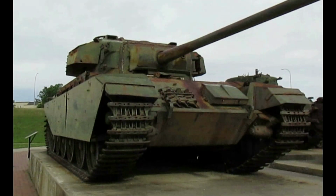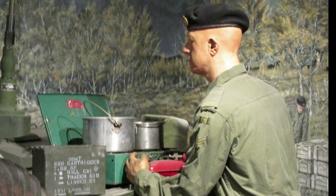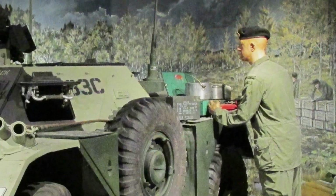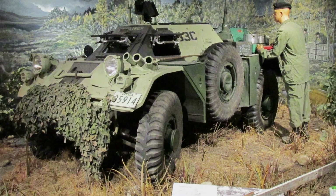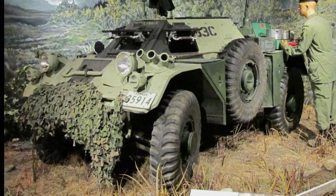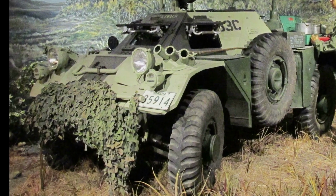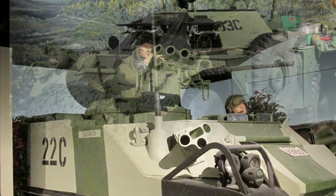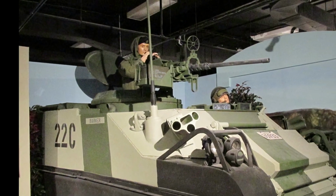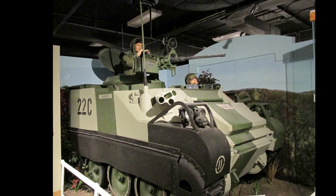tank. The next exhibit is of a Lord Strathcona horse trooper cooking lunch on his Ferret armored scout car that was used by the Canadian Armed Forces for reconnaissance from 1954 until fully withdrawn from service in 1981. The Ferret began to be replaced by the Lynx armored vehicle beginning in 1968.